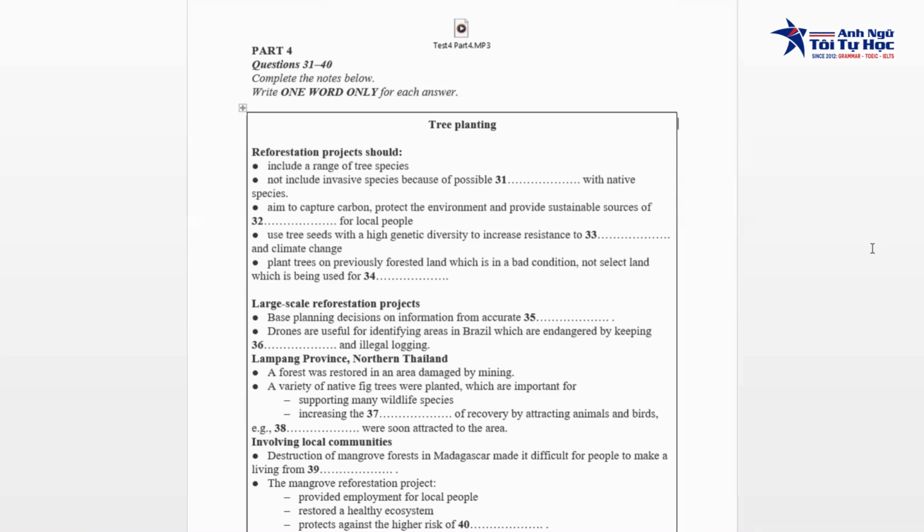Large-scale reforestation projects require careful planning. Making the right decisions about where to plant trees depends on having the right information. Having detailed and up-to-date maps identifying high-priority areas for intervention is essential. Drone technology is a useful tool in helping to prioritize and monitor areas of degraded forest for restoration. In Brazil, it's being used to identify and quantify how parts of the Amazon are being devastated by human activities, such as rearing cattle and illegal logging.